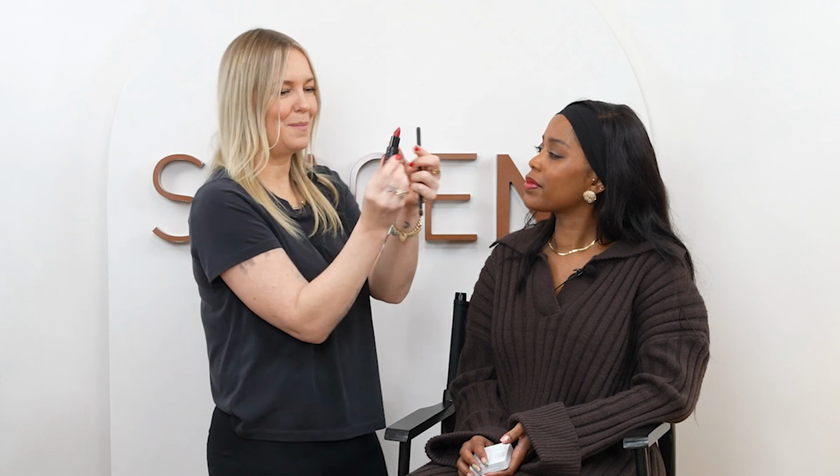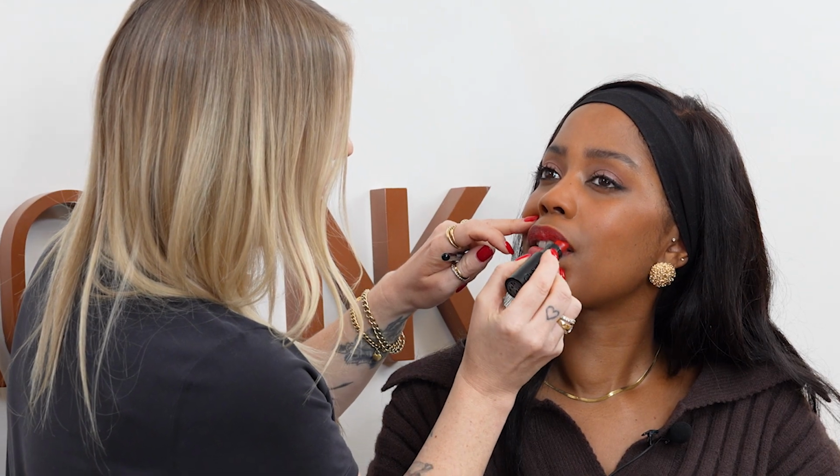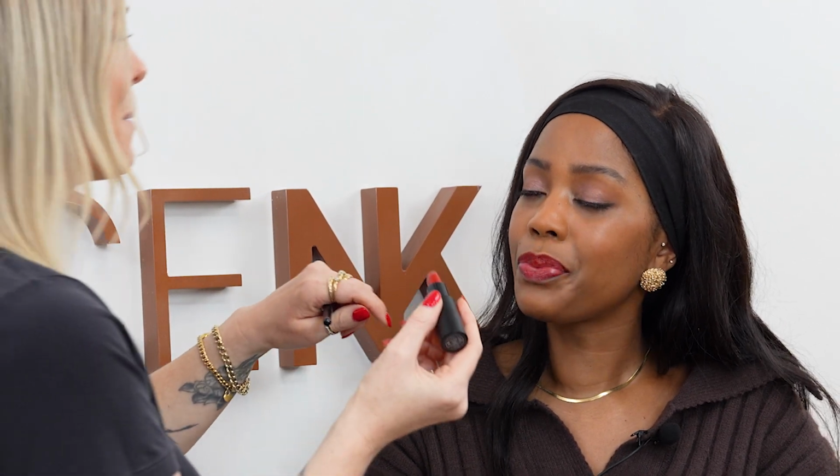I love the shape of the lipstick as well. You get lots in that. The packaging's gorgeous. Very nice. Nars is a great brand. I've got lots of Nars products in my kit. I love their Climax mascara. Oh, that's another great mascara. Really good.